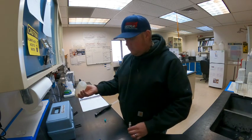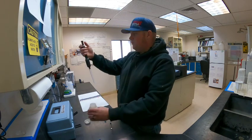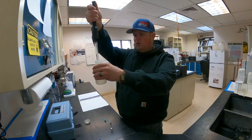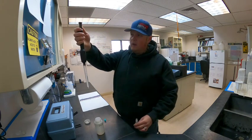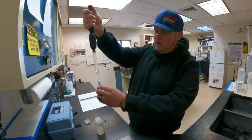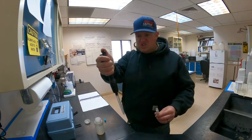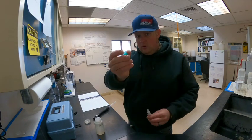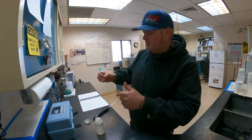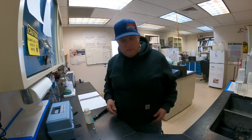So take the cap off, push the plunger in, release the plunger slowly. I click it to the next highest setting for delivery. Tip goes inside, slowly discharge my sample. One plunge, no. Remember, trying to stay consistent. We're gonna flip the reagent cap around, shake it to get the reagent broken up and mixed inside, and set the timer for 15 minutes. Then we'll come back in 15 minutes and read it.